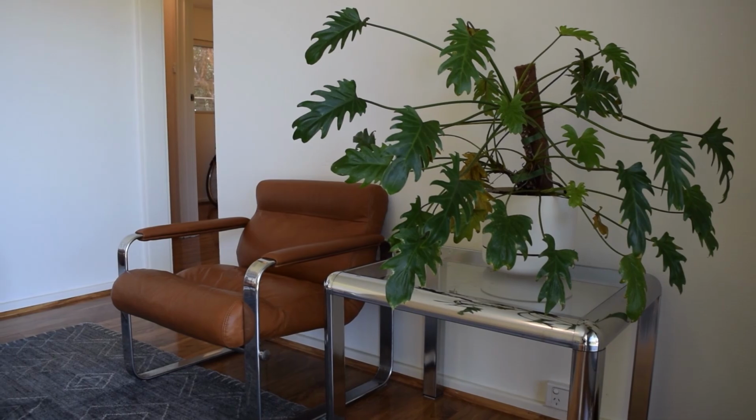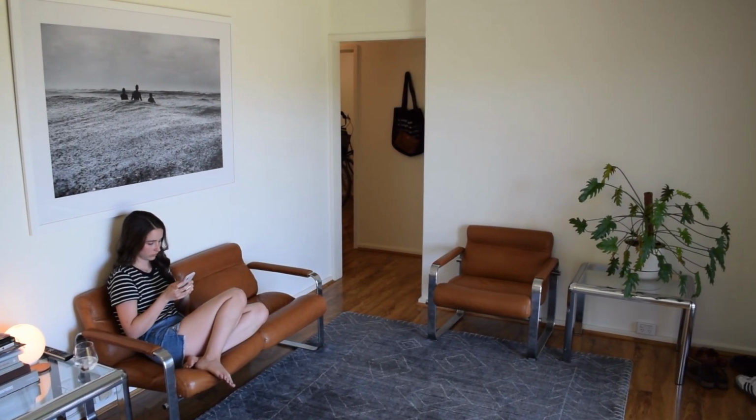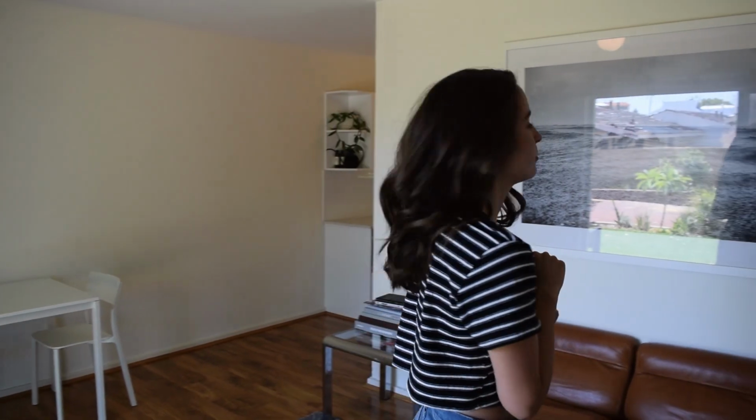So let's get going. We are beginning in the living room area, which has got this very kind of California coastal minimalist thing. Very comfortable though, and super chic. And we'll continue on to the bedrooms.